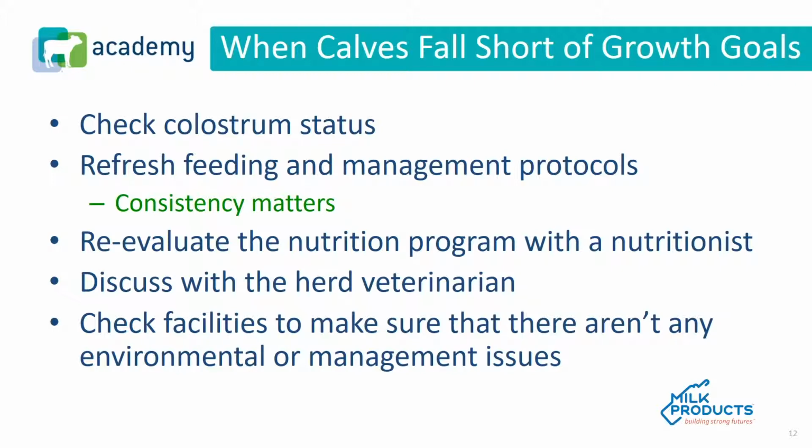Look through your feeding and management protocols. It really matters to do the same thing for calves every single time, every single feeding. Bring people in to help you with your analysis, the nutritionist for the farm, your herd veterinarian, and just do a good walk through the facilities to make sure there aren't any environmental or management issues that you might be missing.